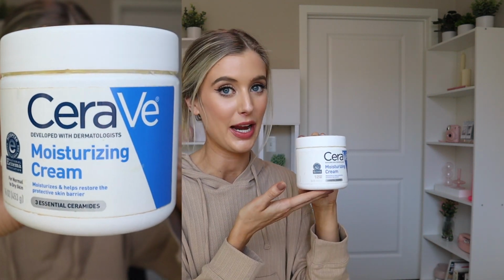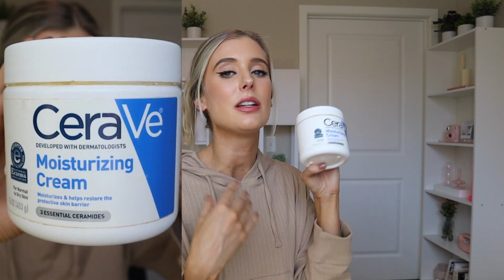Next is actually the same exact scenario as that Vanicream moisturizer. I started using this on my face and then transitioned into using it on my body, and it's the CeraVe Moisturizing Cream. I'm sure so many of you guys know the entire gist with this product. I actually have a review just on this product because I used to use this for skin barrier irritation.